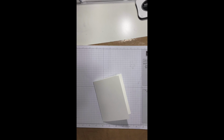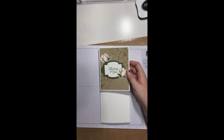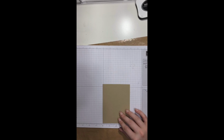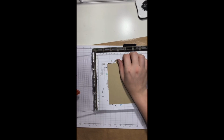Alright, so the very last card that we are making is this one, Thinking of You. Super simple. Again, I got the idea from somebody on Pinterest. I will link them because I want to give credit where credit is due. Crumb Cake is 4 by 5 1/4.